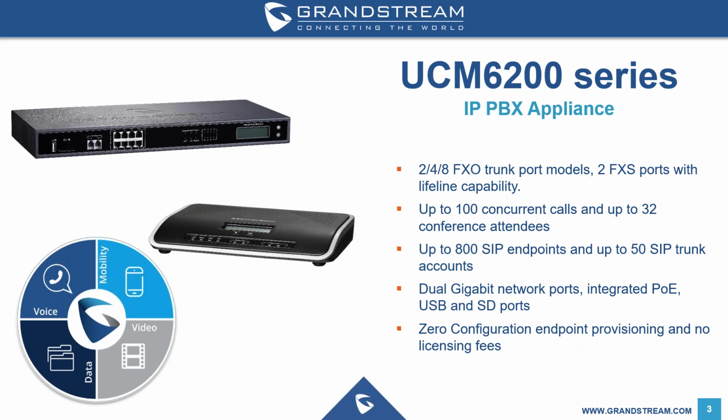Grandstream has developed a lot of features to make it easier for our customers to connect their phones and be ready and provisioned with an extension. Super easy. Basically, you connect your phone, go to the UCM, go to the zero config menu, and then you can start assigning extensions manually. It supports other modes of zero config where you can even let the PBX auto provision the extensions for you.